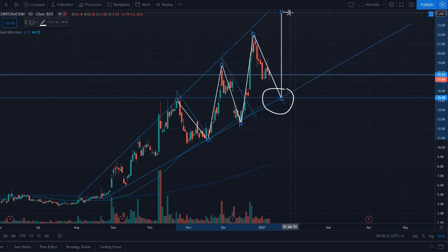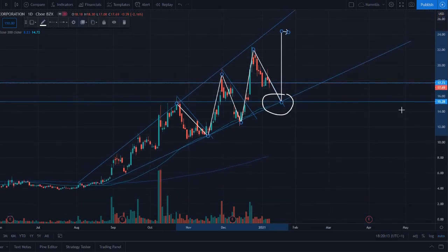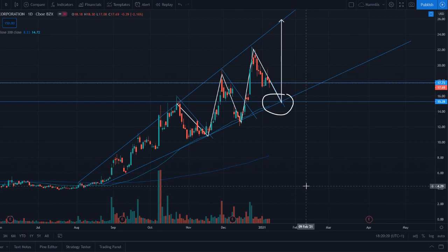Now I'm going to take a huge position here, but you need to remember that this is not financial advice. I'm only sharing with you my ideas, and you need to do your own analysis. And as always, even if things look very, very good, there's of course always risk involved. So make sure to set your stop loss and don't invest what you cannot afford to lose.